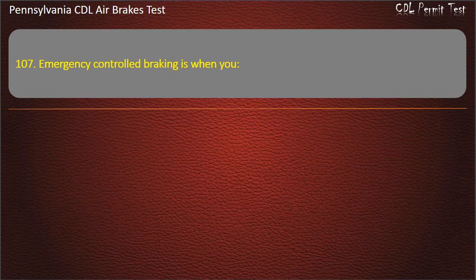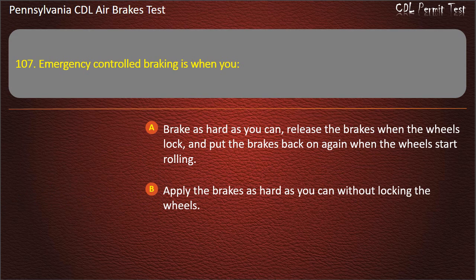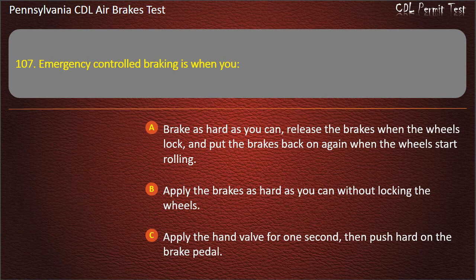Question 107. Emergency control braking is when you brake as hard as you can, release the brakes when the wheels lock, and put the brakes back on again when the wheels start rolling. Apply the brakes as hard as you can without locking the wheels. Apply the hand valve for 1 second, then push hard on the brake pedal. Answer. Apply the brakes as hard as you can without locking the wheels.